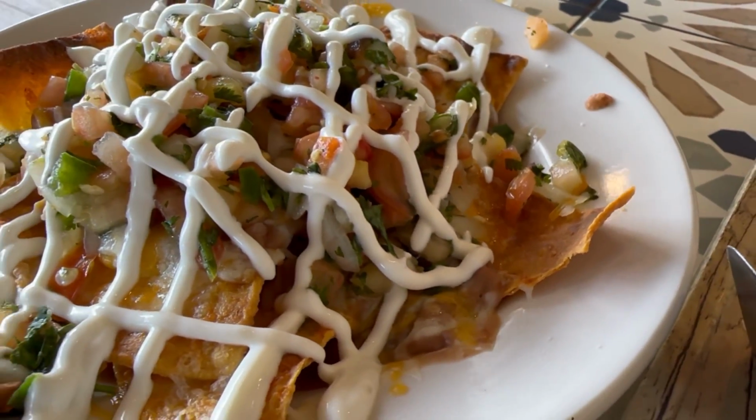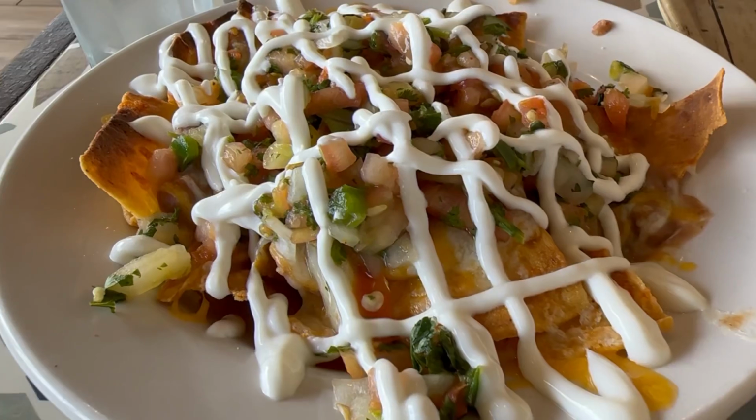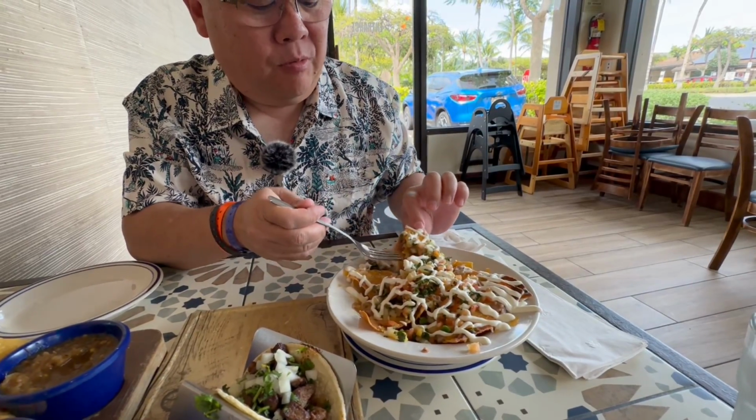These are delicious. For the same price of a fast food type of Mexican place like Taco Bell, you could get some better, like home restaurant quality nachos. Yeah, this is amazing. I love that refried beans and cheese. I'm a big fan of regular bean and cheese burritos, so this is right up my alley. Oh yeah, these are delicious.